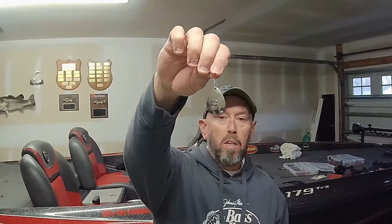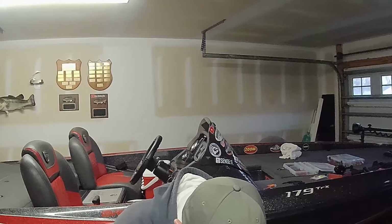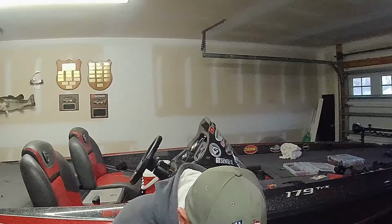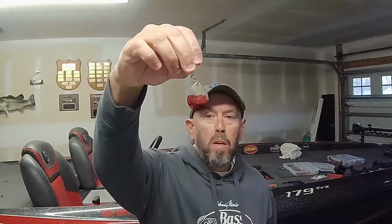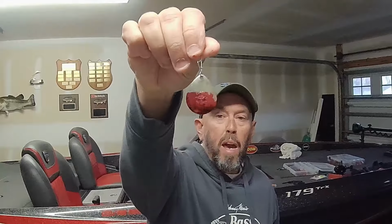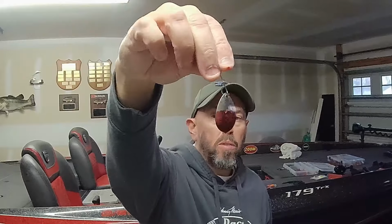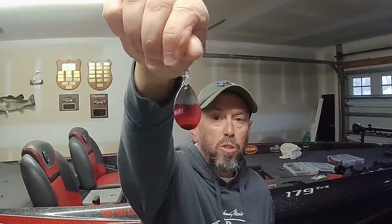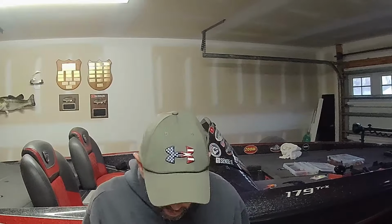this is just a chrome spinnerbait blade. I'm going to dip it in here. And I'm not going to color the whole thing because I just want you to see. It's about to drip. But you can just color the blade. Now, in muddy water, sometimes in the spring, an orange or red blade on a spinnerbait, again, that's something that might get you an extra bite or two.